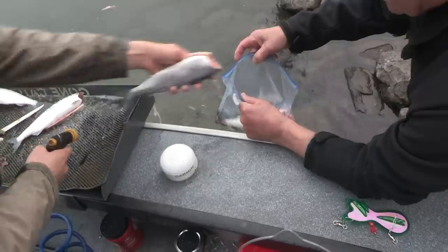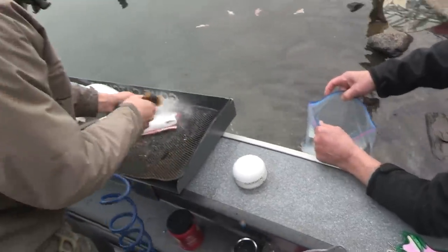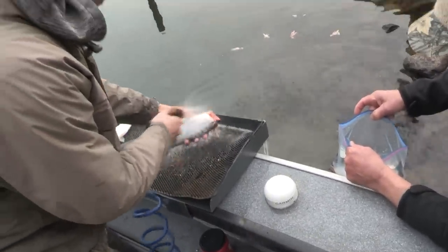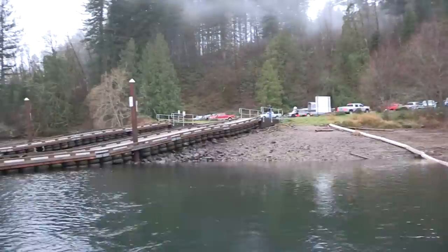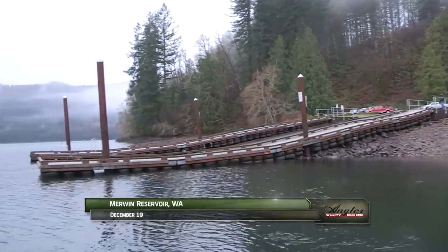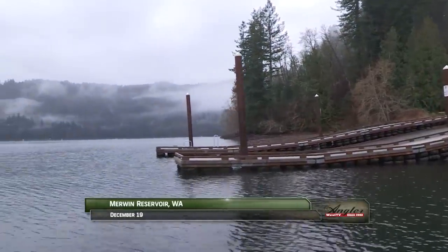An advantage of wintertime fishing is that the cooler water temperatures ensure that the meat stays firm. It's important to still keep them on ice, but when properly cleaned and handled, you can expect the best of the best for eating. The day started that morning out of Speleye Boat Launch.